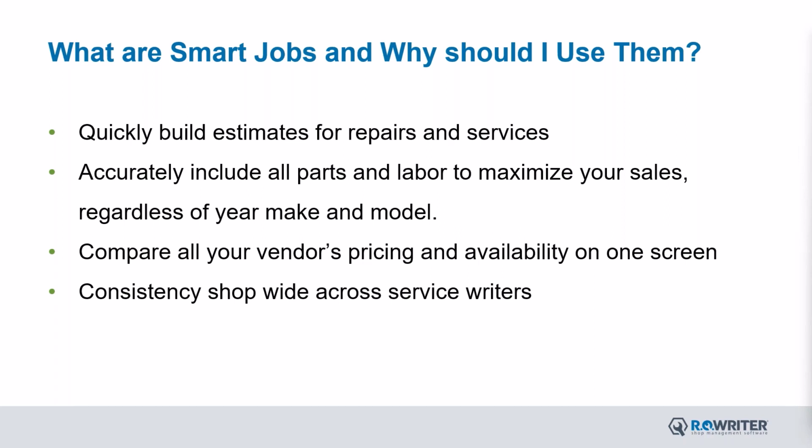It's been available in RO Writer since Gen 1. New functionality, which I'm going to point out, Smart Oil became available in version 3, and today is just Smart Jobs in general. So Smart Jobs on a whole, why? One, you can quickly build estimates for repairs and services with the right parts. You make sure you're accurately pulling those parts and the labor. And it also gives you the opportunity to maximize your sales, which is, let's face it, guys, why we're here. And you can do it all in one shot with a smart job.